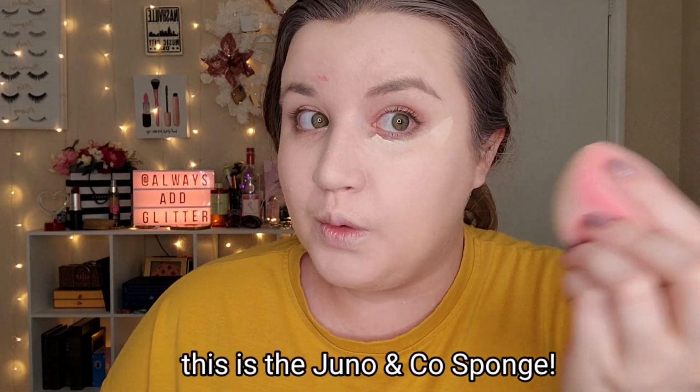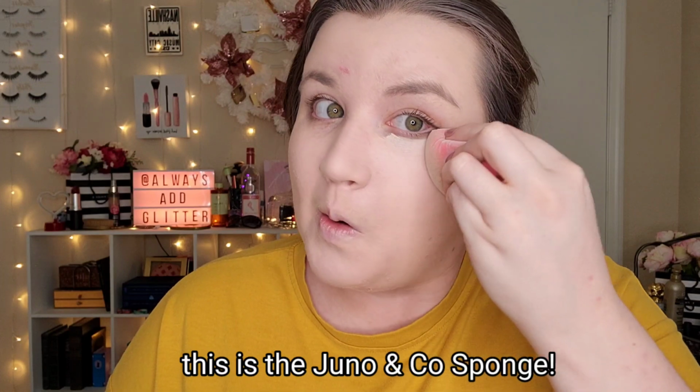So I am just going to do a dot here and a dot here, just because I don't know what the coverage is going to be just yet, but Shape Tape is known to be full coverage. So I'm gonna start with the less is more kind of philosophy and build from there. Ooh, I'm so excited.